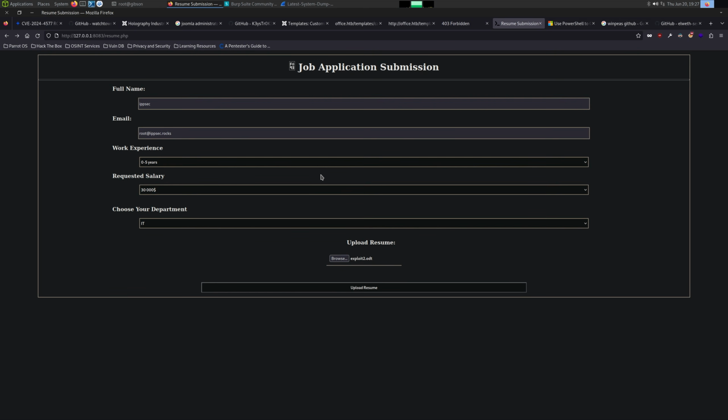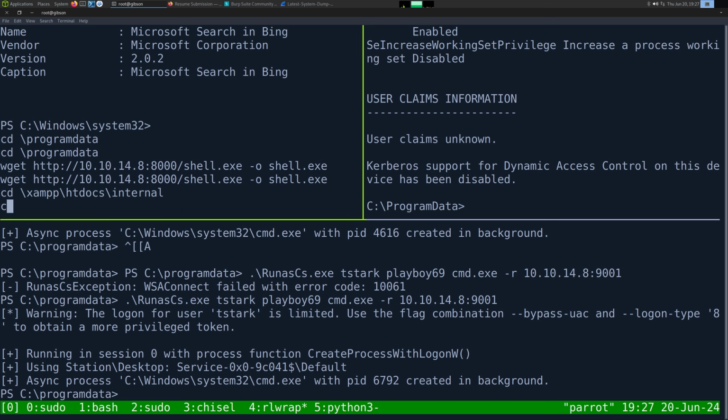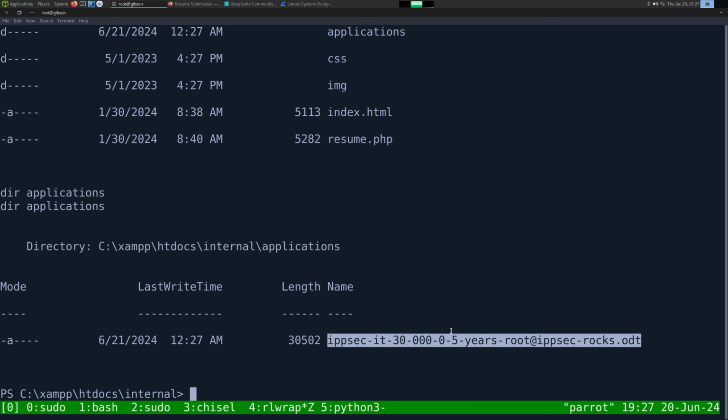Okay. So we'll upload exploit2. And let's see, we can probably, what is it? XAMPP htdocs internal. dir applications. So we can see this is probably the application we have just uploaded.